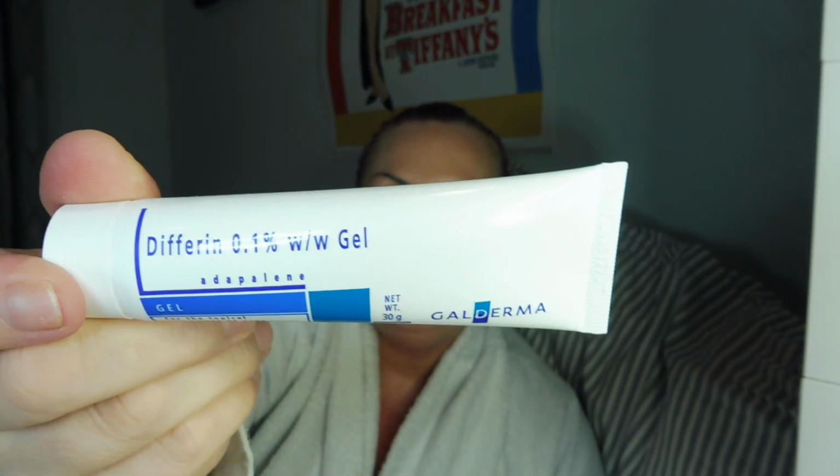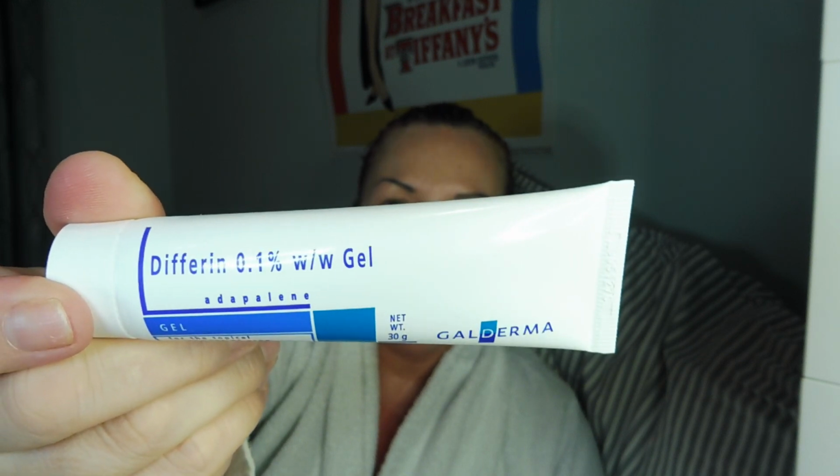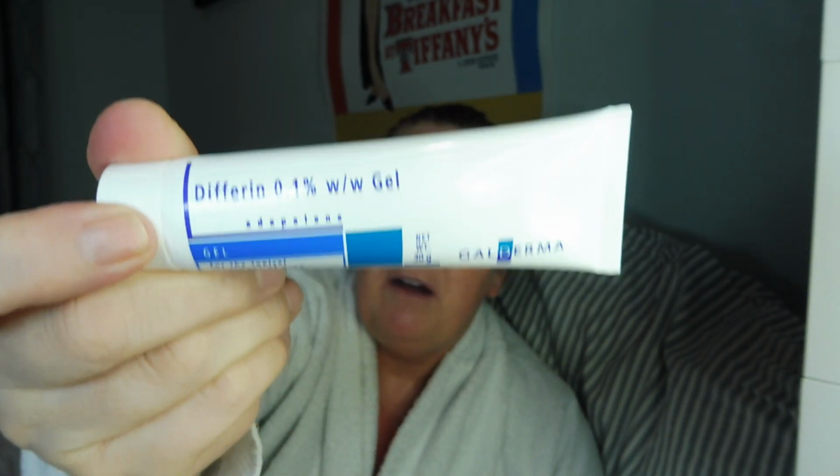So I've switched to using Differin for the back of my hands. So I'm using that Differin, which is the only one my doctor will prescribe me. So you'll see the difference. That's 0.1 of a milligram, whereas that's actually 1 milligram. Like I said before many times, they both target different receptors in the skin. So one's not necessarily better than the other. We just have more evidential reports on this.